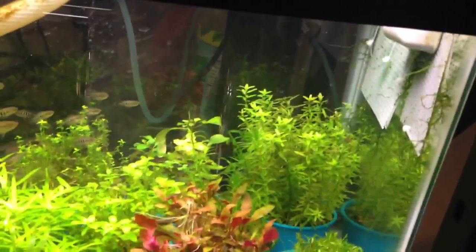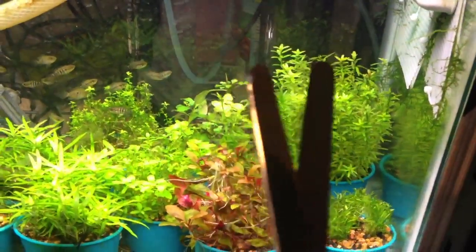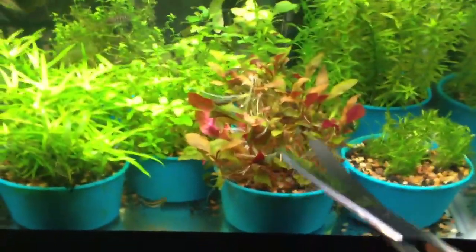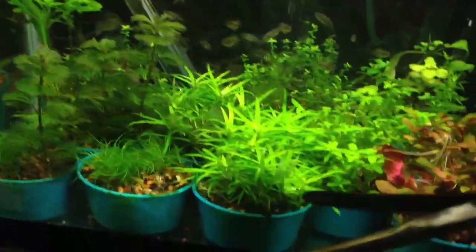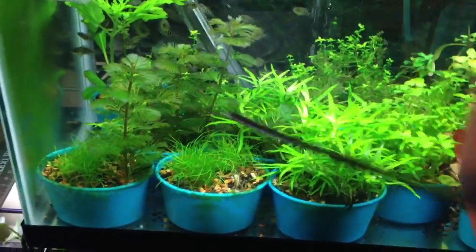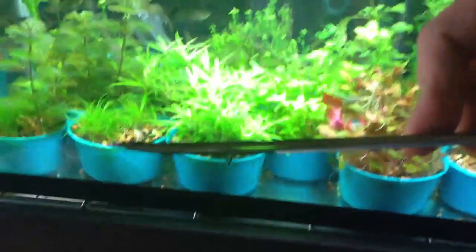Now, the next pair of scissors that I have are these rounded tip curves. You can see how the blade curves, and they're a blunt tip. I like to use these with the more delicate stem plants like this Cardinalis. I'll use these on the Kabamba and the Wisteria, stuff like that. And I like using these because they're up higher, so I can do one trimming or a large trimming all at once.